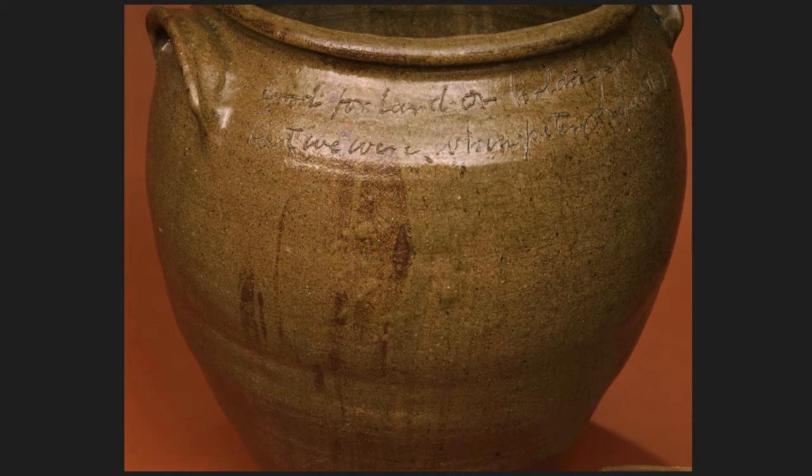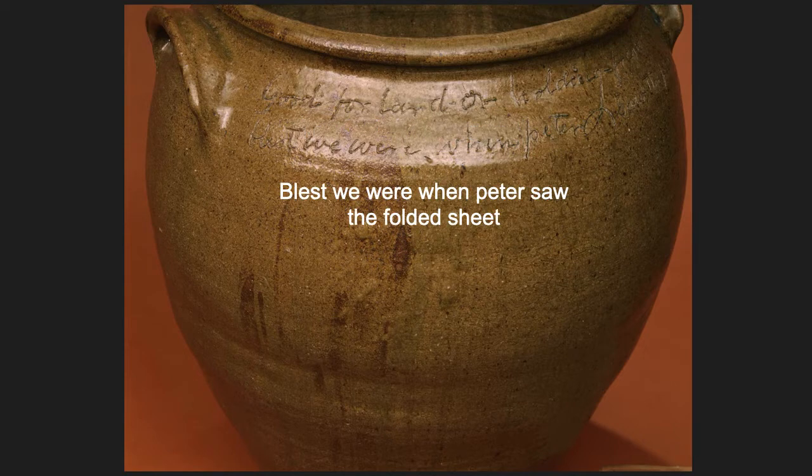It's hard to read in the photo, but the first line says, "Good for lard or holding fresh meat." Would you risk your life to write that line? Probably not. But look at the next line. "Blessed we were when Peter saw the folded sheet."